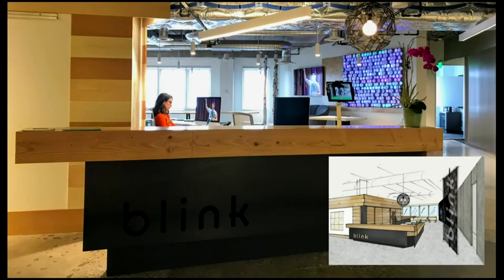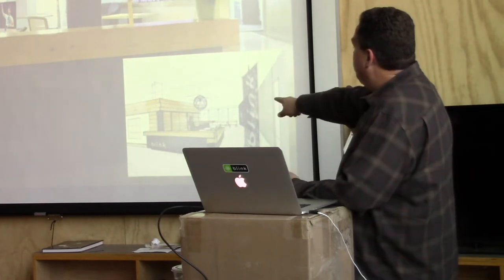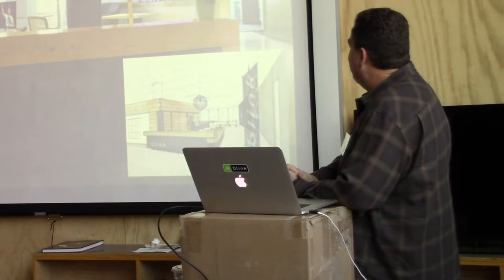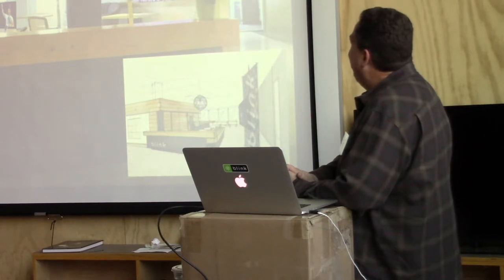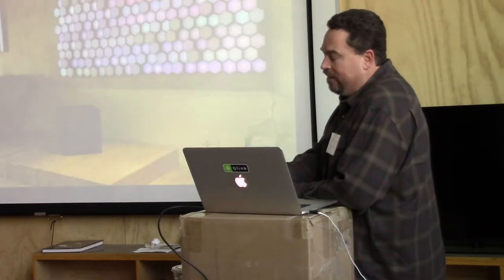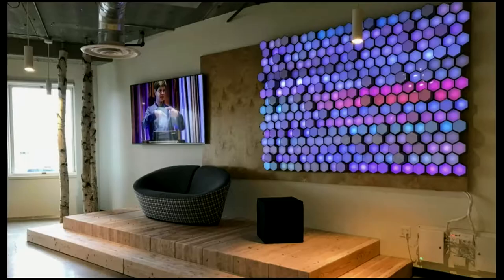So this is what it looks like in the space. That's with the 20 of them back there. And I put the little rendering in there too, which is kind of fun to see. Pretty similar views in there. It's been a lot of fun. People in the office have really liked it. I always have it doing different things during the day.